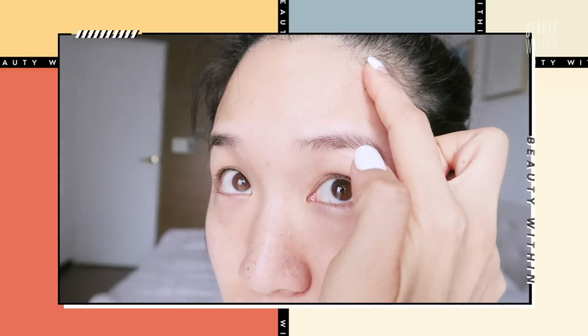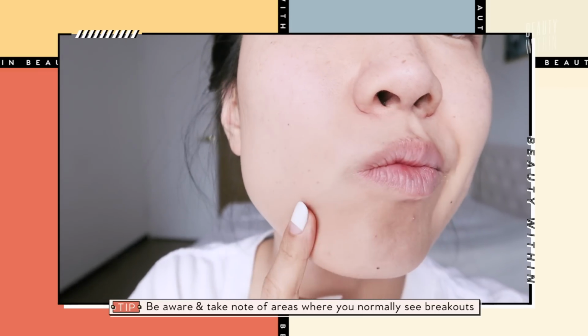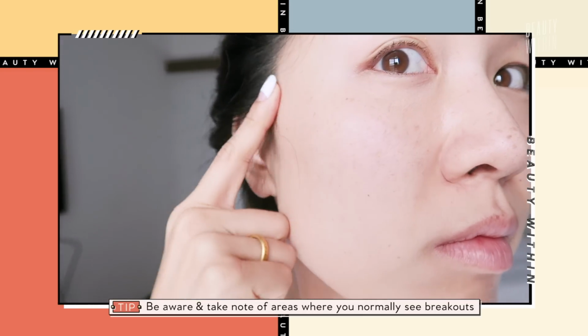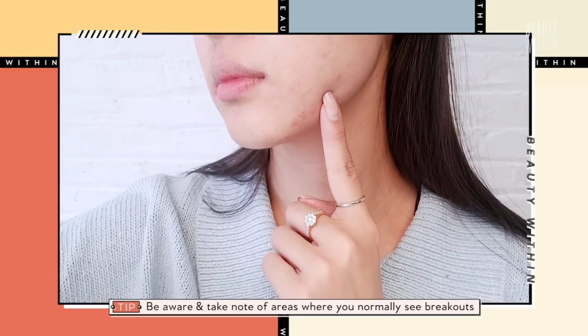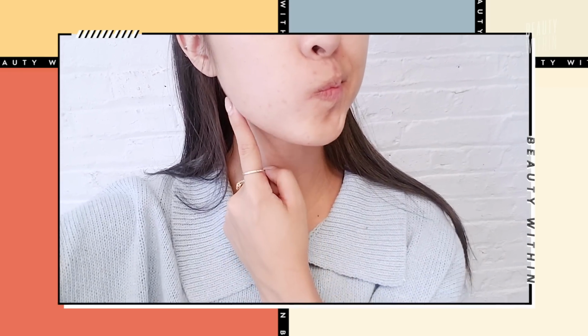The key takeaway is to be aware of the areas you normally experience breakouts before starting new products or treatments. That way you have a better idea of whether those treatments or products are doing your skin harm or not. So maybe some of you are wondering, can I reduce or minimize purging? I think it's hard to tell beforehand whether purging is even going to happen on your skin with a product. You kind of have to wait for it to happen and then realize, because it might not happen at all.